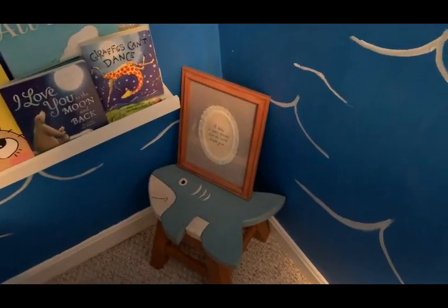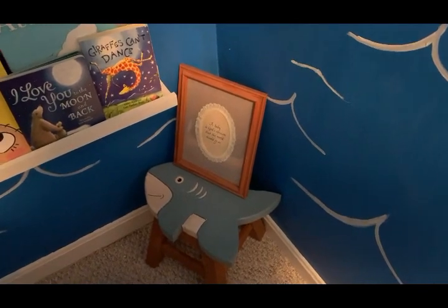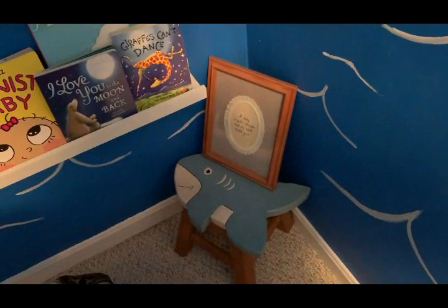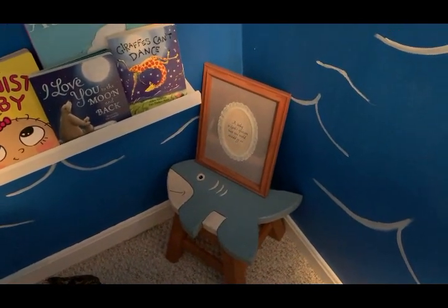That framed passage is a passage that my aunt gave me that I think was hanging in her son's room. And so then she gave it to us. I haven't found the right spot to hang it yet, but when I do, it'll go up.